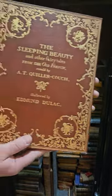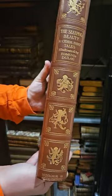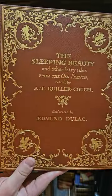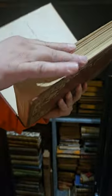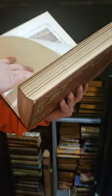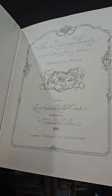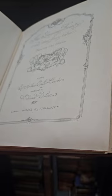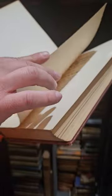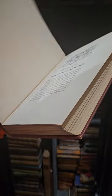Next, we got Sleeping Beauty and Other Fairy Tales. I think this is an imitation leather. It's not actual leather. Illustrated by Edmund Dulac. The Sleeping Beauty and Other Fairy Tales from the Old French, retold by Sir Arthur Quiller-Couch, illustrated by Edmund Dulac. I thought this one maybe was a limited edition, but maybe not.